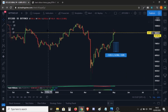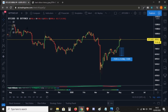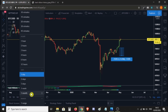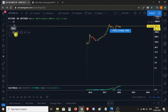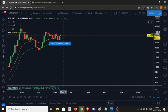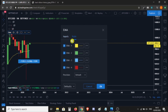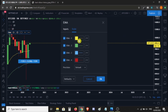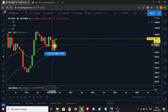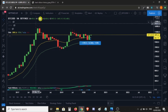This could coincide heavily with the halving coming up. We do see on the monthly chart here, and I've put on my exponential moving averages, a big thing in this was the monthly chart closing above the 21 exponential, along with the hash ribbons and along with the halving coming up.